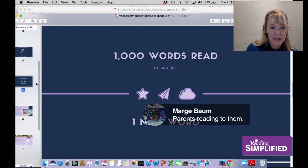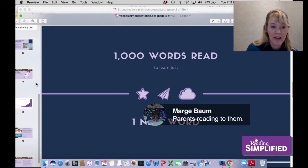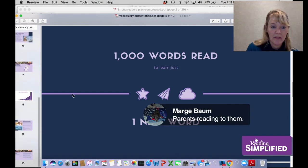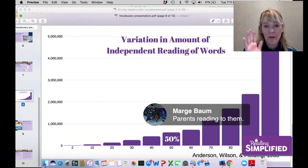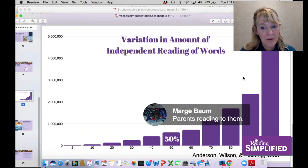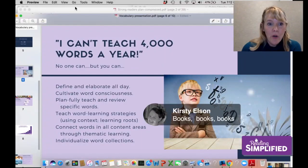We have talked about this recently, how a lot of our kids are not reading that many words in a given year. So we've got about 50% of the children reading maybe under 1 million words, whereas kids in the upper 98th percentile are reading almost 5 million words. So if they're reading 5 million words, they're on track to being college and career ready, but most of the rest of this group of kids are not because they're just not getting enough exposure. So don't panic. There is still a lot that we can do.